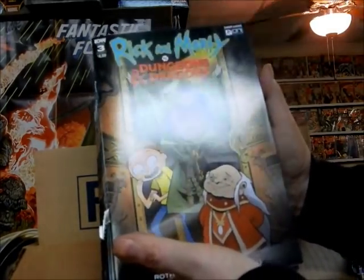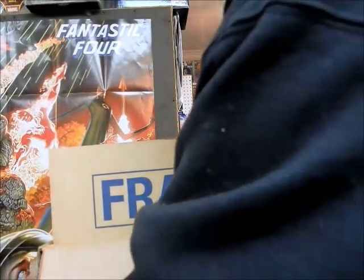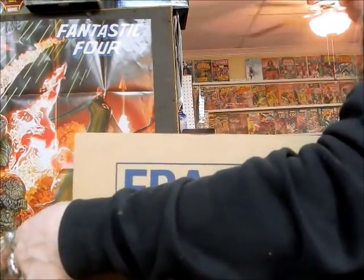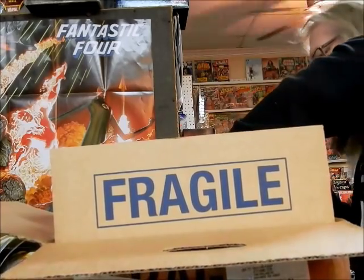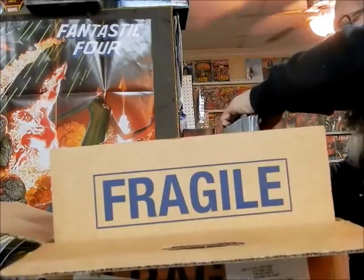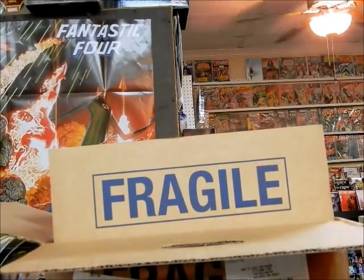Cover A of Rick and Morty: Dungeons and Dragons. This book has been a real joy. The people that do the Rick and Mortys, man, that's some crazy stuff, I tell you. See, we got the cover, I believe it's the cover B to Snot Girl.